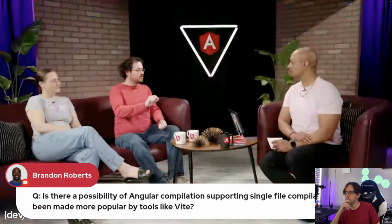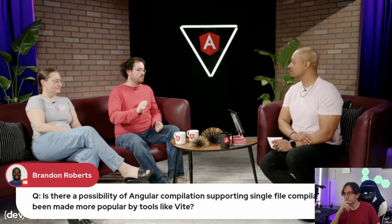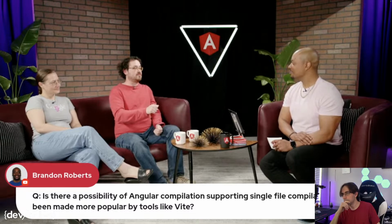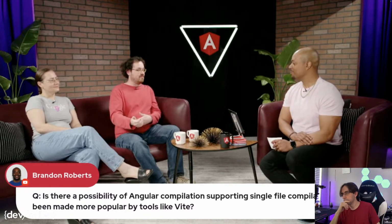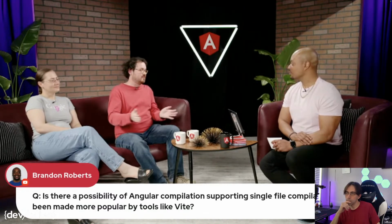Means that you can take the source code for one file, not knowing anything else about your application, and produce compiled output for that file. And that's nice because you can parallelize it. Right? So you can have builds that take advantage of multi-core processors and compile 15 files simultaneously.